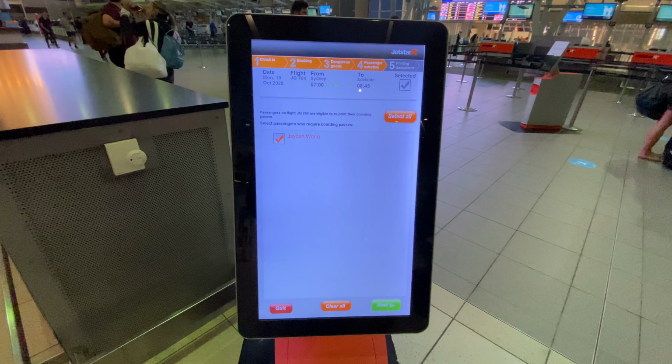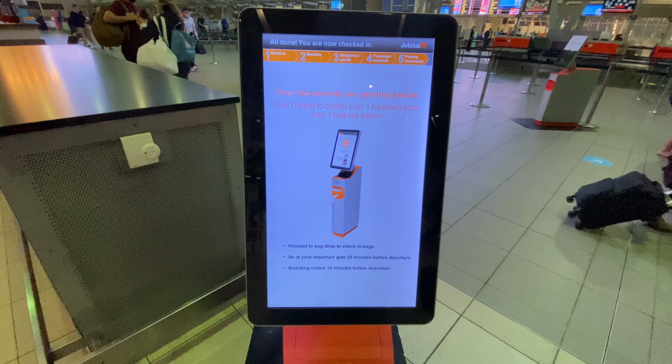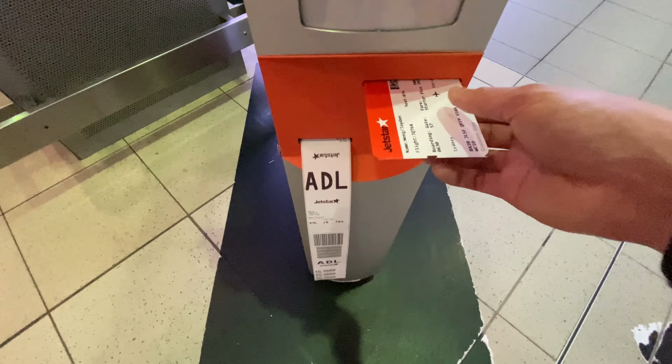I'm now at the Jetstar counters at Terminal 2. If you don't have a check-in baggage, you can simply check in with your phone and get your boarding pass on your phone. If you've got a check-in baggage like myself, you can check in with those self-check-in kiosks. There are plenty throughout the terminal. You don't have to wait for the person in front of you. You then print your boarding pass and your bag tag.